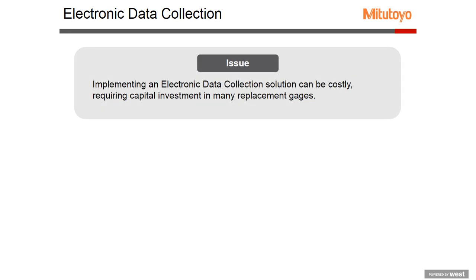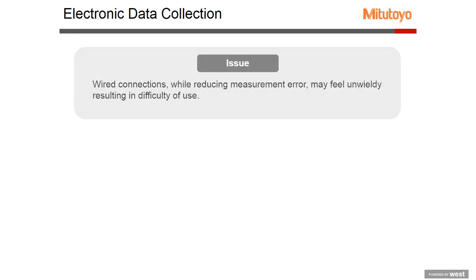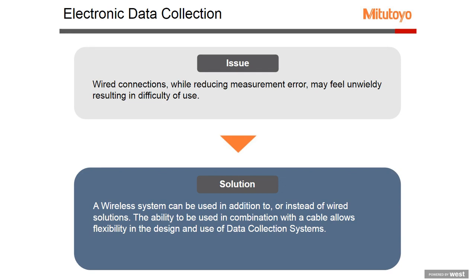Another issue: implementing an electronic data collection solution can be costly, requiring capital investment in many replacement gauges. Data management hardware uses existing SPC connections, whether wired or wireless is desired. Existing gauges can be retained and fitted with accessory cables, resulting in a lower implementation cost. Wired connections, while reducing measurement error, may feel unwieldy, resulting in difficulty of use. A wireless system can be used in addition to or instead of wired solutions. The ability to be used in combination with a cable allows flexibility in the design and use of your data collection system.